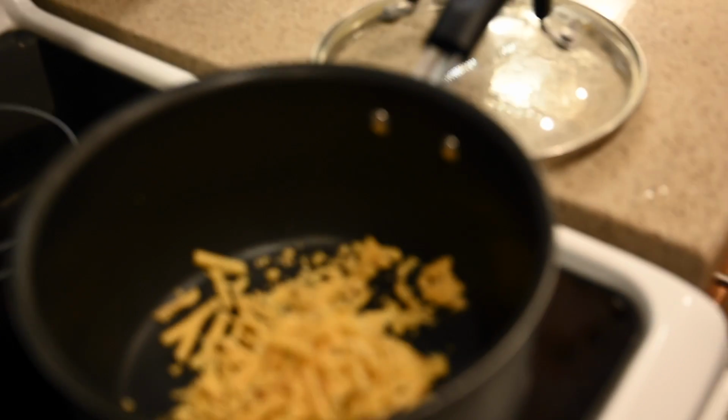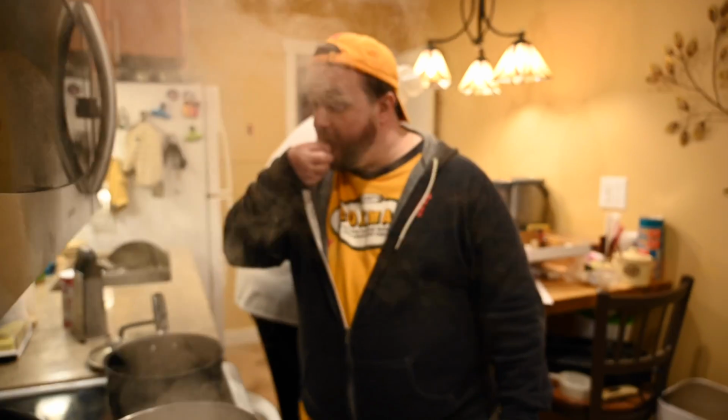That's the tomato basil. It looks like it smells. I don't think it does smell, though. Not dead. It takes about that long, right?